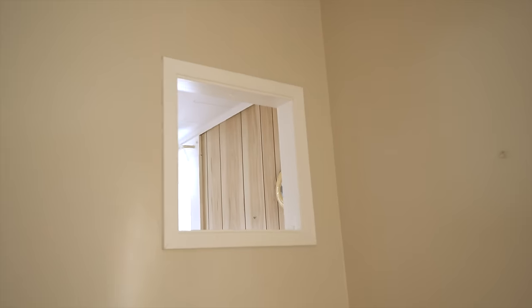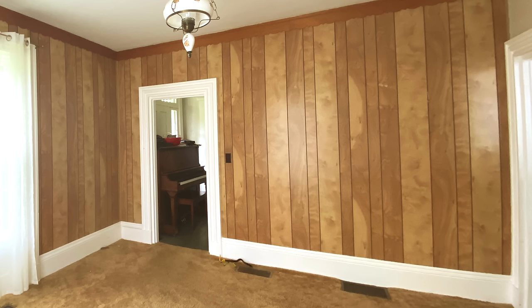So when I first moved in, it looked like this. It was bad. It was really bad. It had this disgusting brown carpet. It had brown paneling on two of the four walls for some reason. And so it just felt really dingy and gross.